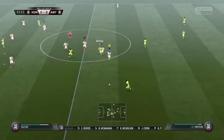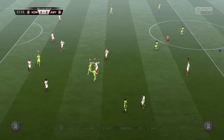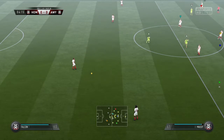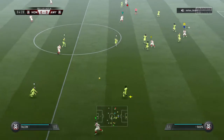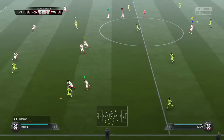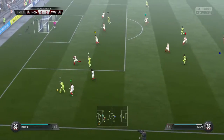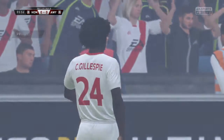Mertens, Nicholson. It's looking good, this move. But he's caught offside. And you see what he's trying to do. It's all about the timing of the run. An easy one for the linesman. He was a good couple of yards. It's a corner.